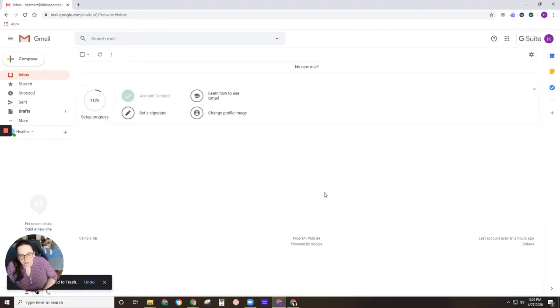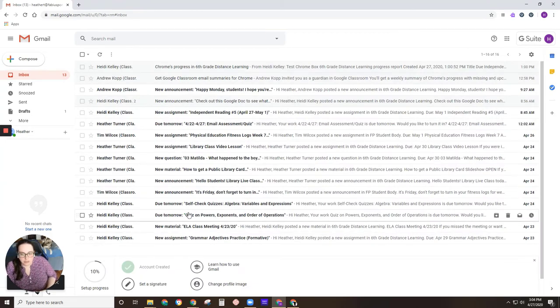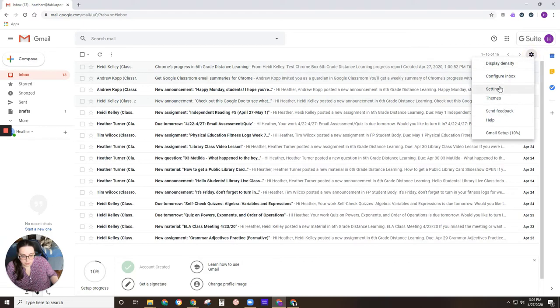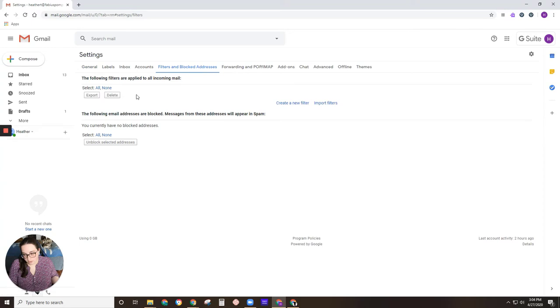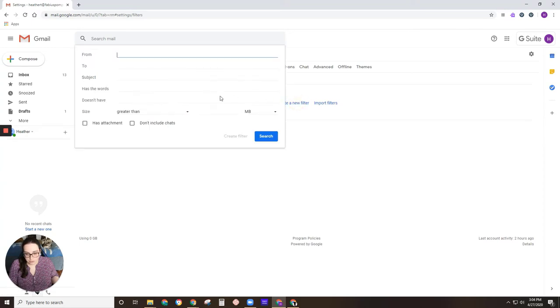The other thing that I can do is, I'm going to undo that for a second so I have some email messages. Maybe you don't want to see all of these classroom announcements in your inbox. To fix that, you can create a rule. To do that, you can go to settings, that little gear, and then settings. And you can do what's called filters and blocked addresses. And we can create a new filter.